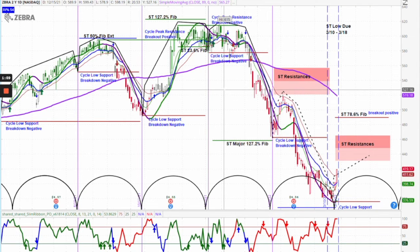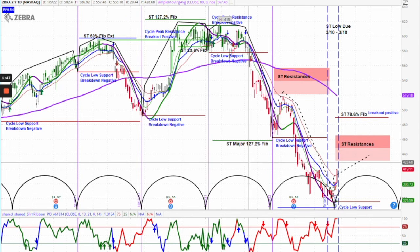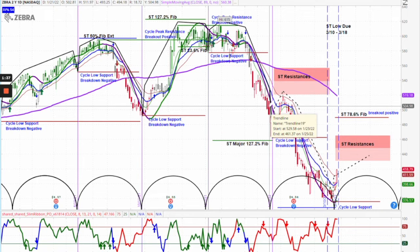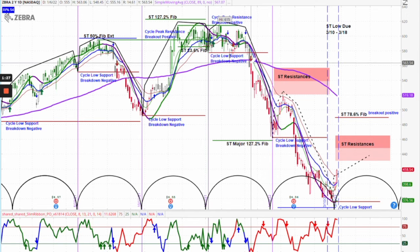Over on the daily chart, you can see how that last weekly cycle played out. From here down to here, we had 2 negatively configured cycles that ended much lower than where they began, with the slim ribbon negative the entire time. The slim ribbon is also a momentum indicator, and it colors the candles either red, green, or gray, depending on whether the momentum is negative, neutral, or positive. And you can see that the slim ribbon turned red here, and it stayed red the entire time.